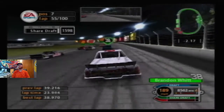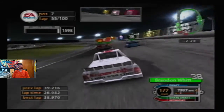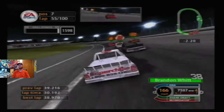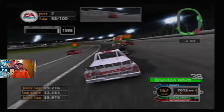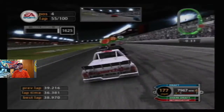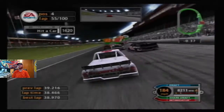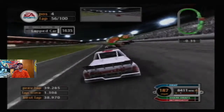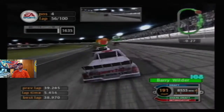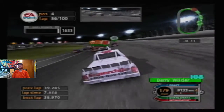Look at the side drafting going on right now between John Wood, 16, and Jack Sprague. Craftsman blocking Edwards in the middle of 3 and 4. Edwards just cleared Brandon Witt. Oh, man, a little shove to the back of Craftsman. He was trying to bump draft him down through the tri-oval, but Craftsman just kind of got loose and he couldn't hang on to it.